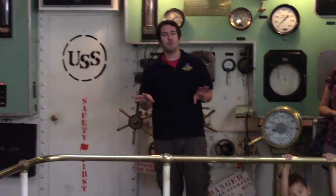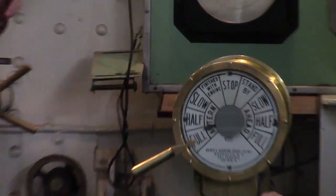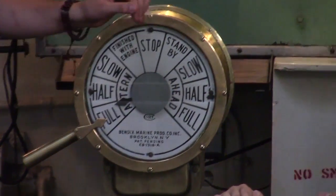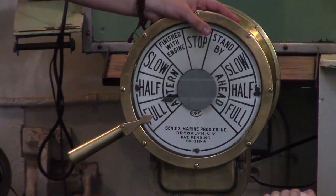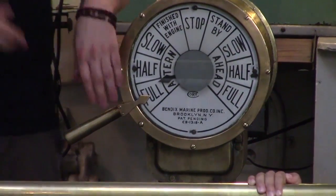If you've seen any boat movie, you've probably seen one of these. This is our chadburn. Contrary to popular belief, this does not directly control the speed or the direction of the ship. All this is, is communication. There's a second one up on the ship, represented by this black arrow. It's our captain's chadburn, up in the pilothouse. You'll see that towards the end. Now if these two arrows are ever not in line, you hear a loud buzzer like this.